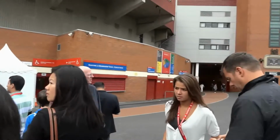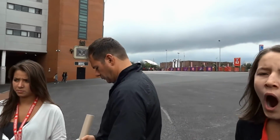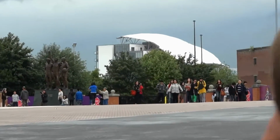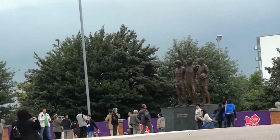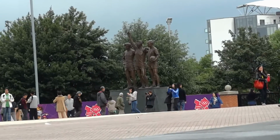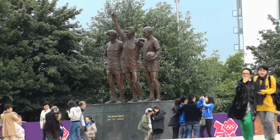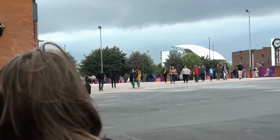That is George Best, Denis Law and Bobby Charlton, three of United's greatest ever players, cast in 9-foot-high solid bronze on a granite base. That statue was unveiled here at Old Trafford on the 29th of May 2008, just over 4 years ago, on the 40th anniversary of Manchester United becoming the first English team to win the European Cup, now of course known as the UEFA Champions League, by beating Benfica of Portugal 4-1 at the old Wembley Stadium.